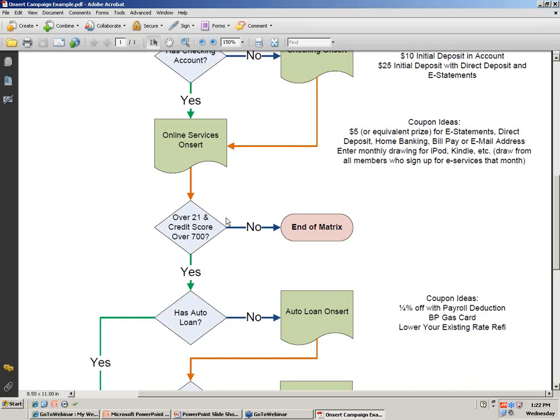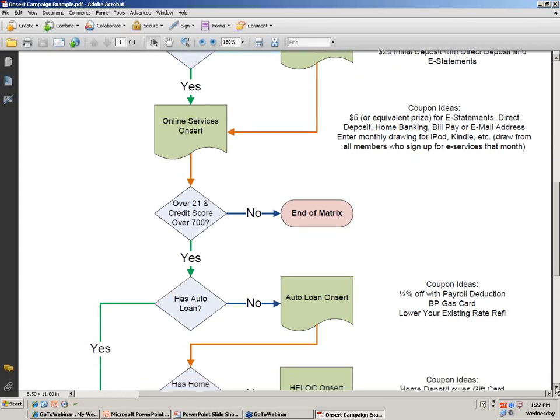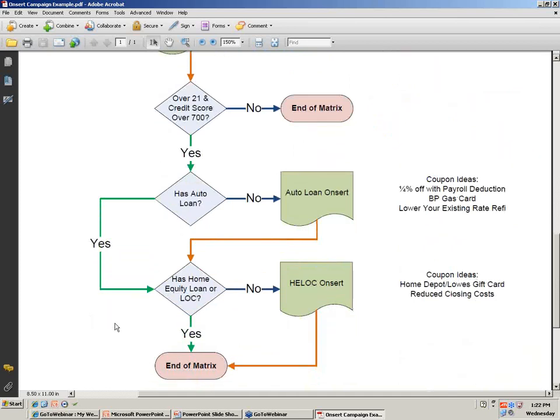But in this case, if the member is under 21 or if their credit score is not over 700, they would only get one or two of those Onserts and they wouldn't see any more on their statements. But if they are over 21 and have a credit score over 700, we're going to look and see if they have an auto loan. If they don't have an auto loan with the credit union, we'll send them an auto loan Onsert, and so forth. We'll look next for a home equity loan or a HELOC, and this can go on through different products and services. But this is a fairly simple example.